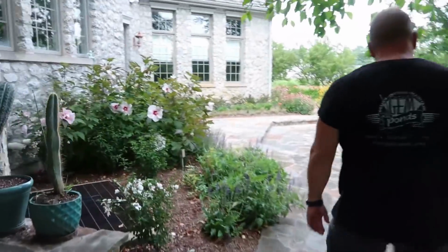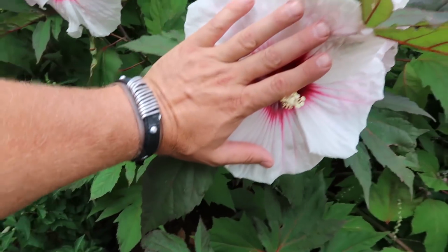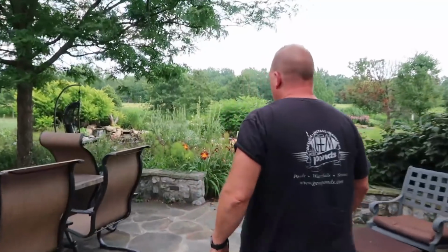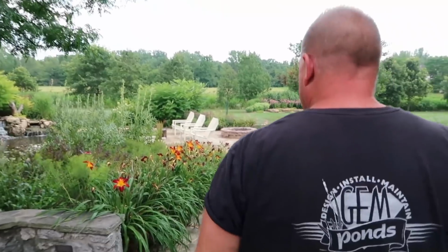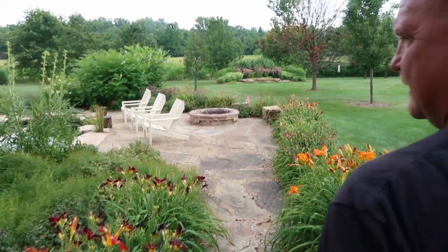What a beautiful yard. Man, look at the size of those hibiscus. Look at that. Those are nice. Yeah, those are hardy too. Bigger than my hand. How long ago did you put this in? Oh, we did this one in 2015. Okay. So it's matured nicely.